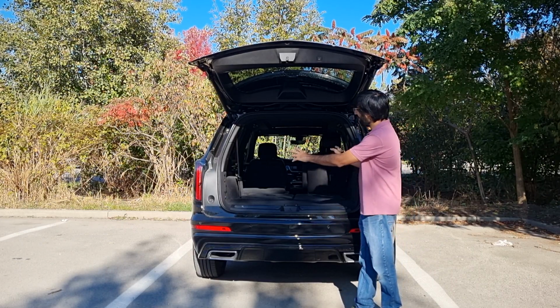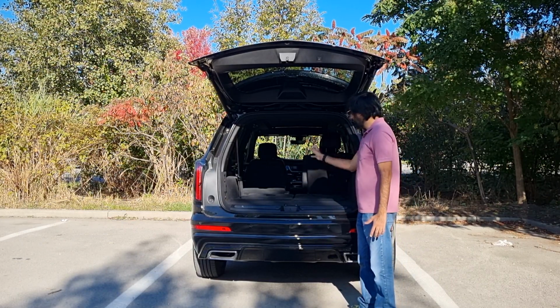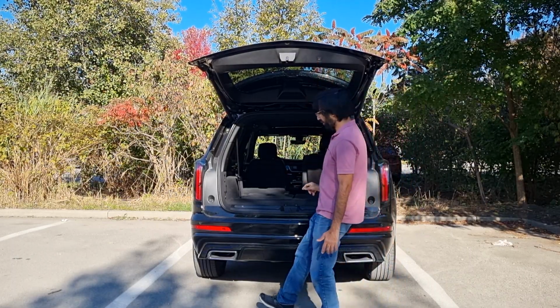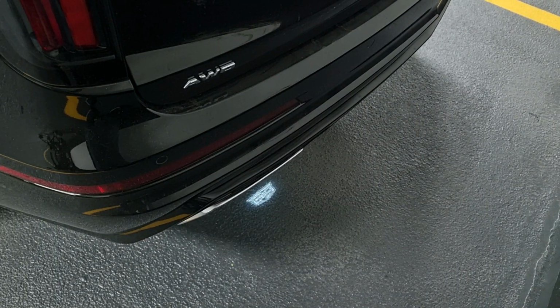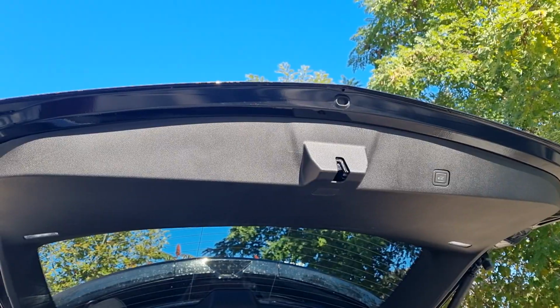There are not many arches or anything thick that hinder the usage of this space, and it's also pretty flat. And once you're done, you can press the button or you can swipe the leg to close it. There's also a Cadillac badging that is projected on the ground to show you that's where the sensor is. But press this, but this has like plastic in the back.